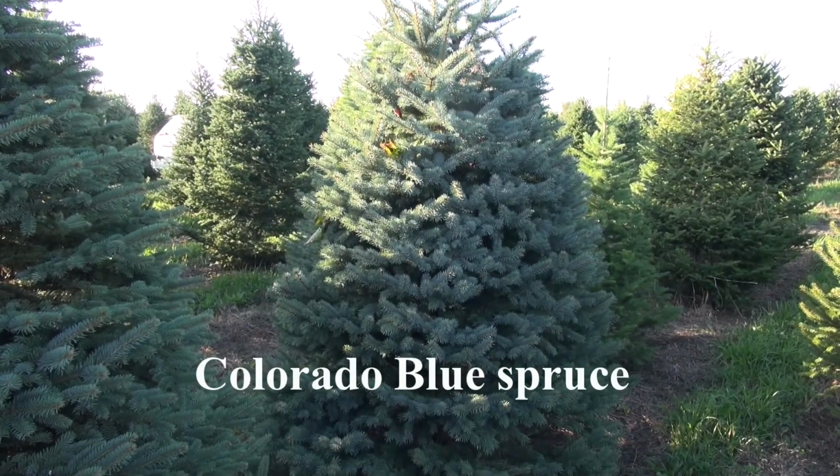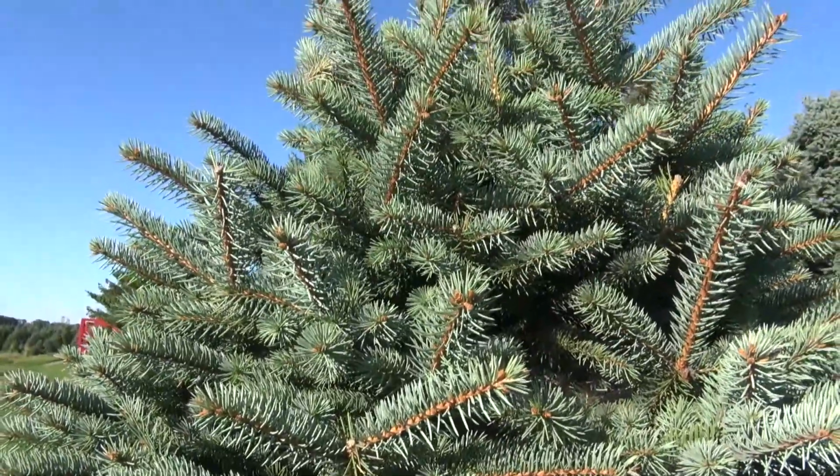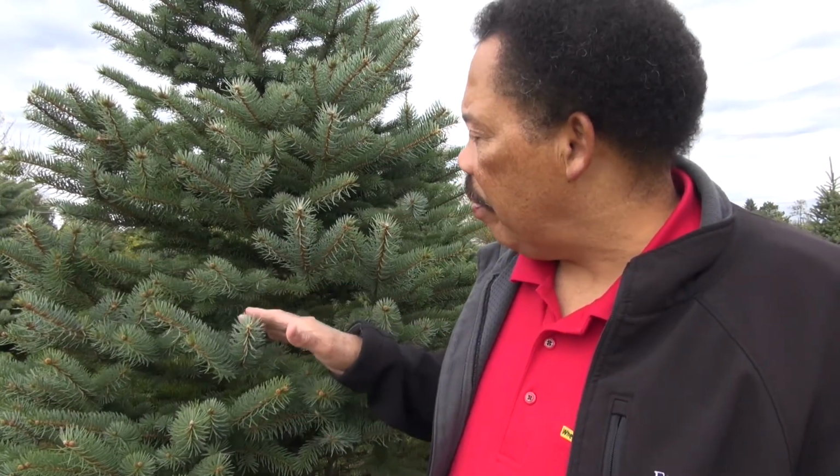And not all blue spruces are blue. It depends on how much wax is actually on the needles, and it reflects more of a bluish light color to your eye. So blue spruce can be completely green. This one has a little bit of blue on it.